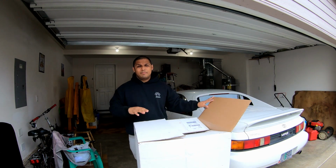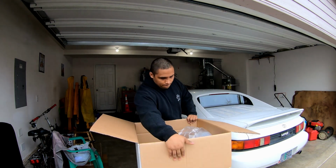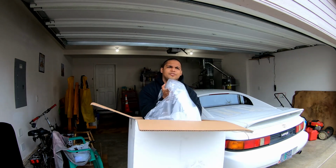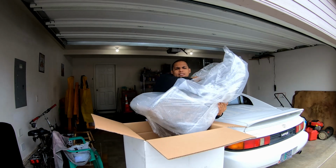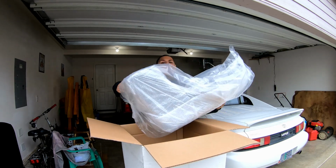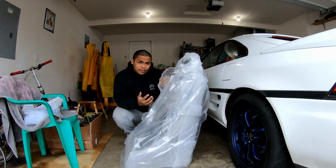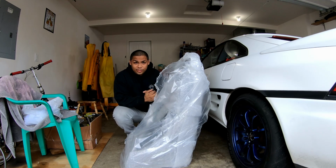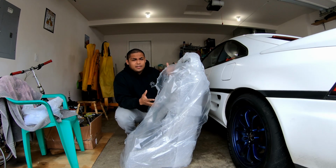So I already undid the box, but I haven't fully pulled it out yet. So let's see it. Ooh. It's really light, actually. Big. I mean, well, it's small because it's a bucket seat, but kind of big for the box. It's packaged nice, which I'm actually a fan of. I have gotten things in the past that were not packaged very well, so I ended up receiving damaged goods, which sucks because this stuff's expensive. Even though this is a cheap seat at about $350, that still adds up.